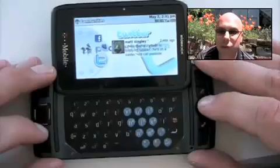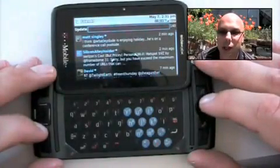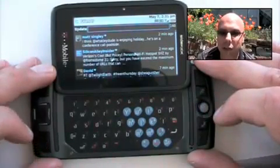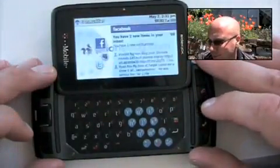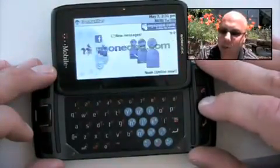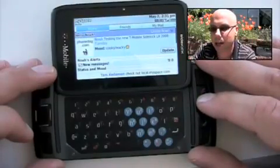The MySpace app at first, there's a little bit of a glitch with it. But I just hadn't used my MySpace account in a while, and once I went in and updated my status, everything was cool, and they're getting that all worked out before the nationwide launch. But everything works well. It's got a 3.5mm headphone jack now on the bottom, so it works a little bit better as a media player.